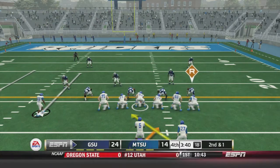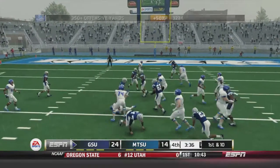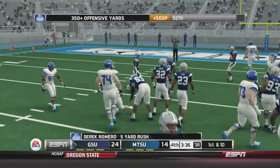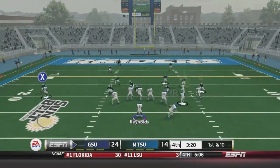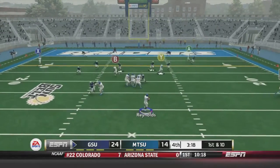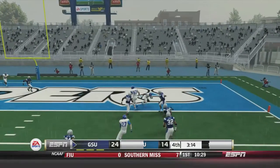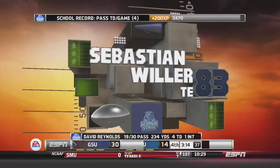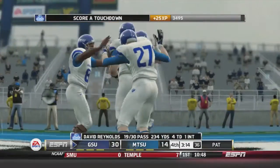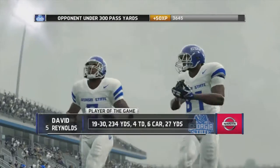2nd down and 1 now. Reynolds will hand off to Romero on the read option, who will go forward for 5 yards and another Panthers first down, trying to run this clock out and get a score to seal this game up. Reynolds on 1st and 10 here, rolling out to the right, taking off on his own, firing on the run for Willer, and Sebastian Willer gets the 20-yard touchdown catch from Reynolds, his 2nd of the day also, and that one puts Georgia State up 31-14.